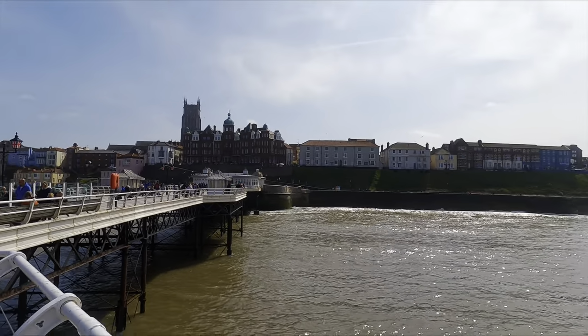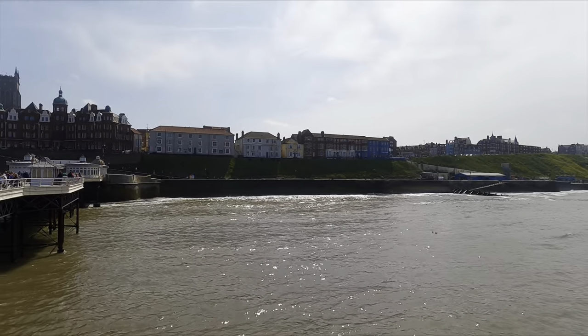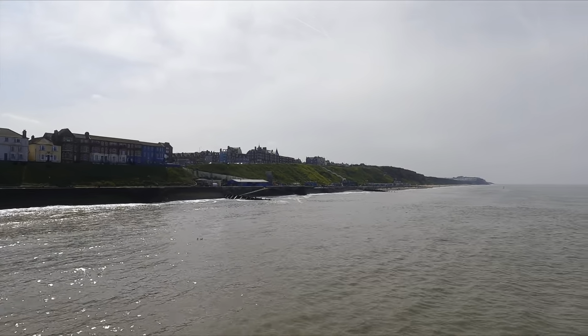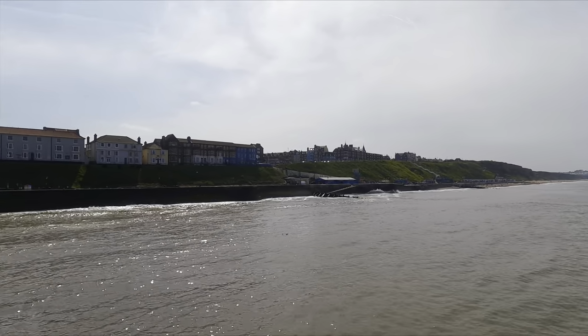Finally, we thought we'd come into Cromer and take a little walk on their famous pier and have an ice cream as the weather was gorgeous. Just ended the weekend lovely.